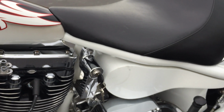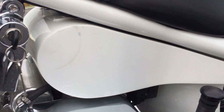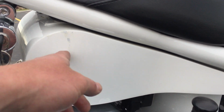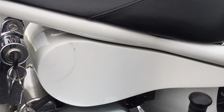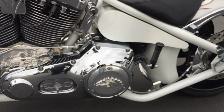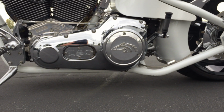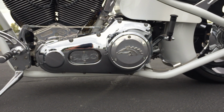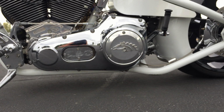Oil tank on this side does have a blemish. What I'm assuming has happened is someone's had a keychain on there and that has flipped up and dragged there. I did touch up the chips, but want to point that out. The frame does have some scraping on the bottom. These bikes sit so low to the ground that it's nearly impossible to prevent this.